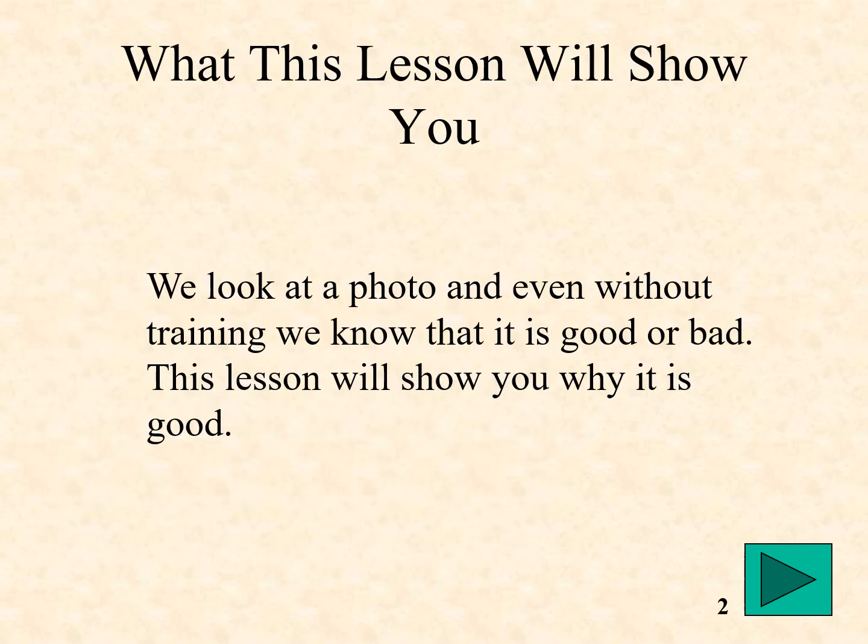Now, this lesson will show you how we look at a photo, and even without training, we would know what is a good or bad photo. This lesson will show you why it is good.